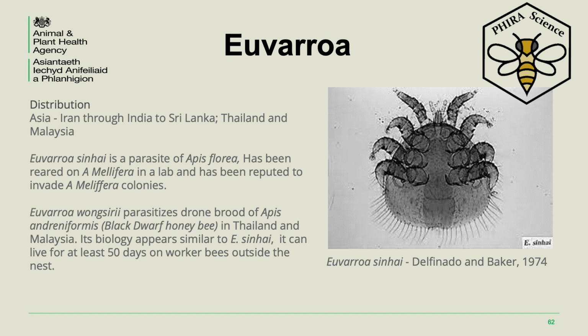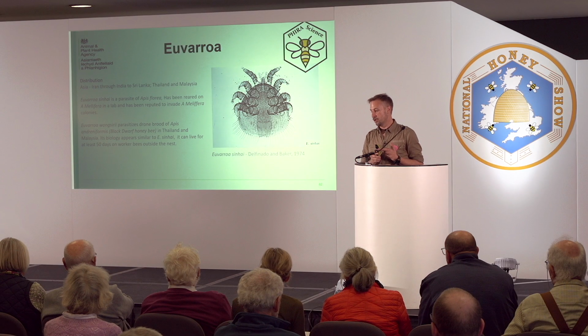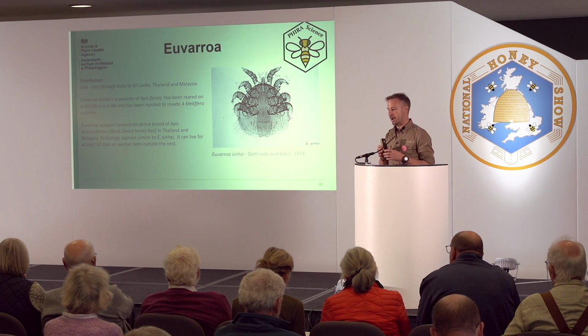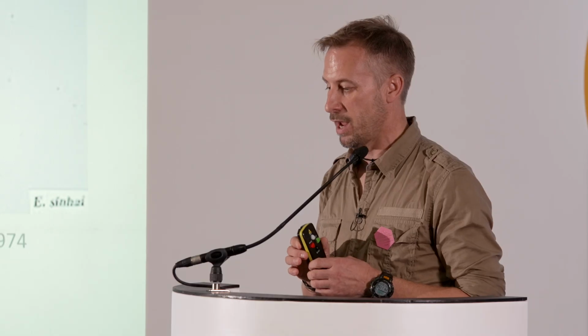Obviously these have been studied over a period of time. There's a paper here from the 70s, but there's so much that's not known about Varroa. They have been able to survive on Apis mellifera larvae within the lab, but also anecdotal evidence that they are in Apis mellifera colonies as well. So we have heard of that.